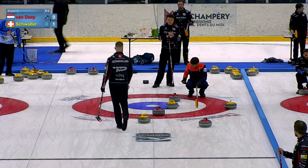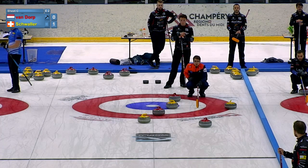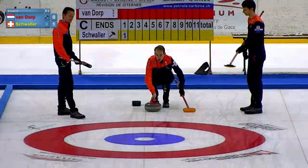So all four of Yannick's rocks have been real firefighting stones, real pressure shots. He's made two of them and he's been less successful on two. Which would be recorded around probably 60% on the score sheet, but it's an unfair 60% because all four rocks were extremely hard. Which is often the case for the fourth player.